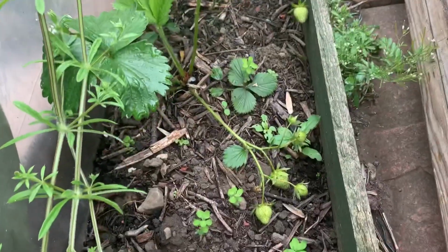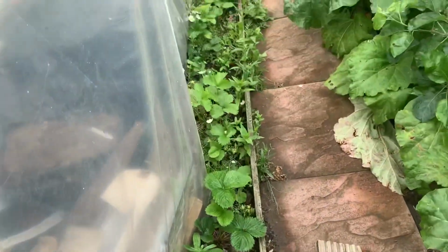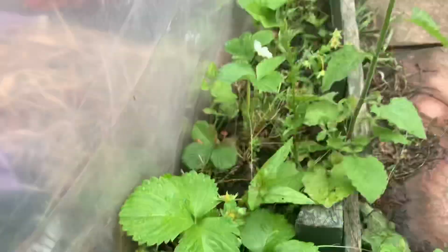My strawberry plants, these are first year plants, so I'm surprised they've actually got strawberries on them, as they don't usually take properly until the second year.